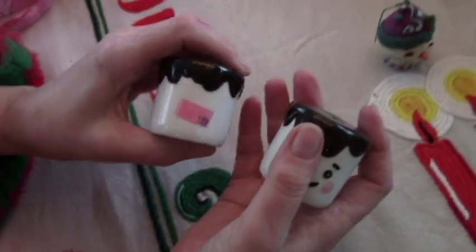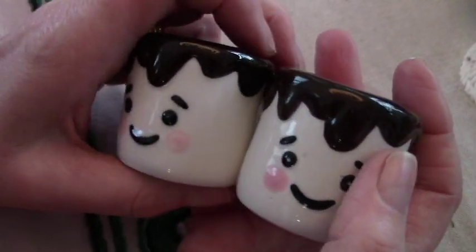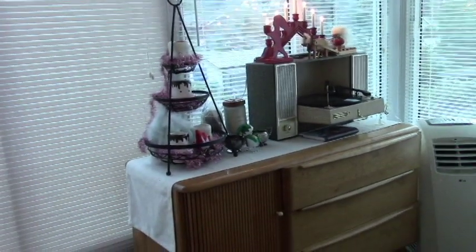And then I found these beauties. These go with my cups over there. I think they're by 180 degrees. These are the marshmallow guys, the salt and peppers. So they'll go on the tray with their brothers. Yeah. Over there. They're so cute.